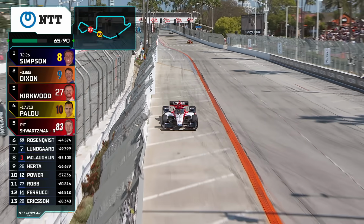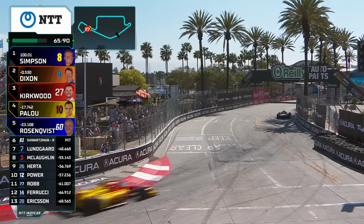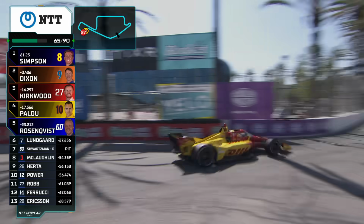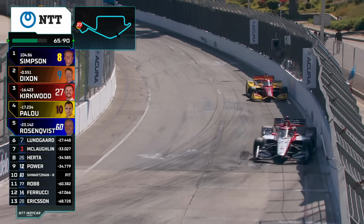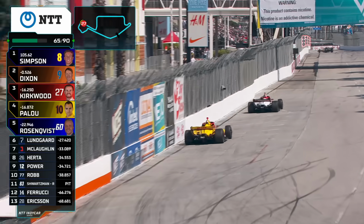Kirkwood exits. There's Palou. But we've seen how long it takes these hard tires to come up to temperature. Palou now through turn 1. He's got the bit between his teeth. Jack talked about the overcut is usually the play here because it's so narrow. Even if Palou gets to Kirkwood right here, there's really nowhere to get by. Kirkwood has to make sure he doesn't make a mistake right here, exiting turn 5.